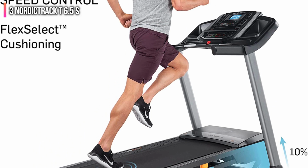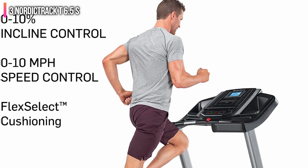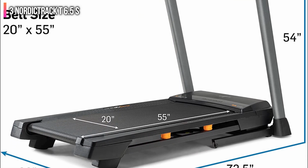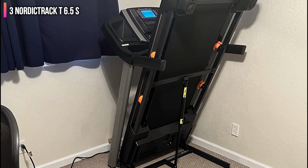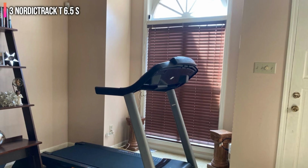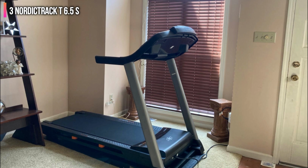With the Flex Select deck cushioning, you can protect your joints while you run. Plus, the 300-pound user capacity makes this treadmill perfect for all types of users. And with the 10-year frame warranty, 2-year parts warranty, and 1-year labor warranty, you can be sure that your investment is protected. This NordicTrack T series treadmill competes well with the Echelon Stride S, which is our premium pick.